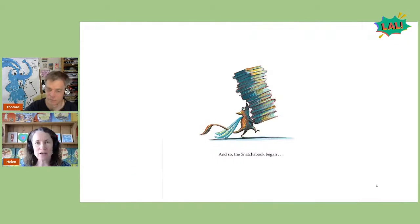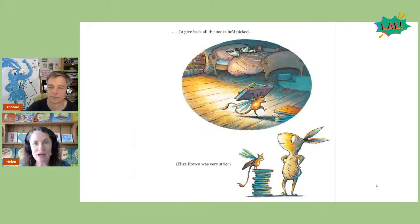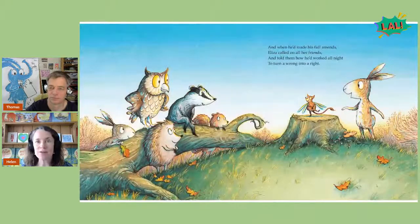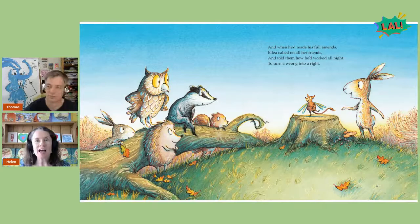And so the Snatcher Book began to give back all the books he'd nicked. Eliza Brown was very strict. And, trying hard to prove himself, he stacked them neatly on each shelf. And when he made his full amends, Eliza called on all her friends and told them how he'd worked all night to turn a wrong into a right.